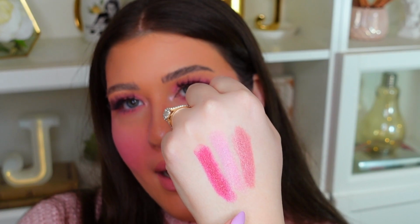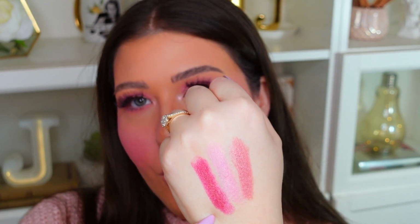I'll even swatch this one so you can see how they look next to each other in comparison. So that's the one on my lips, that is the baby pink one, and that is the red one. They also have this really adorable duo here. This is their Cherry Bomb Lip Scrub and Lip Balm Duo.